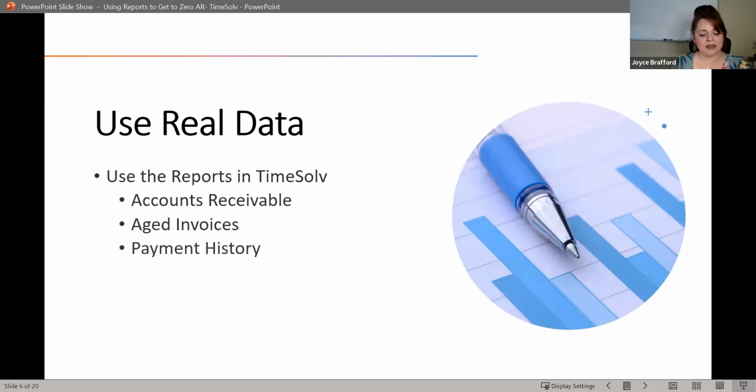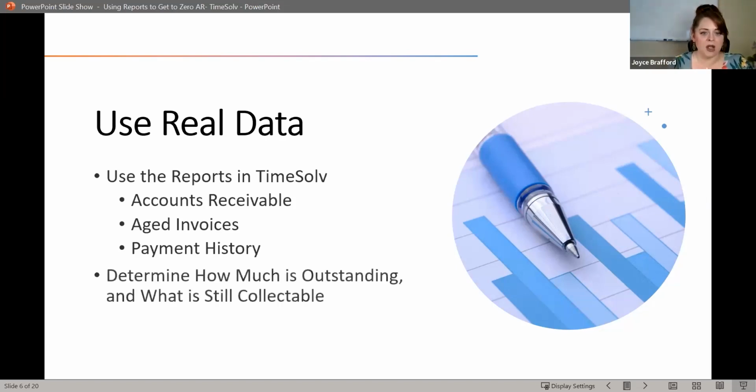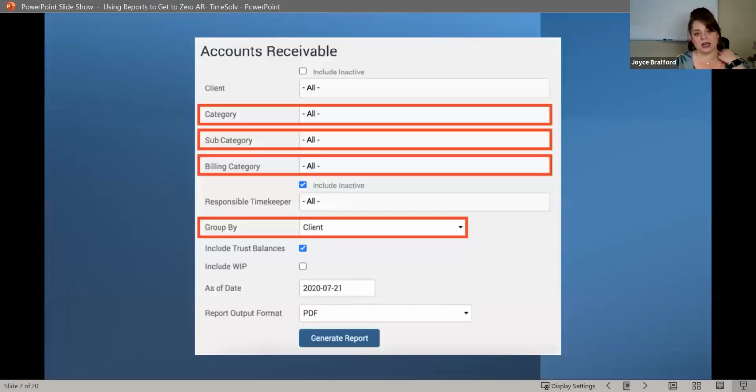And we're also going to look at payment history. Payment history is really important because it's going to tell us who truly is a good client who's willing to pay us and who is not making their best effort to pay the money that's owed to us, that we've earned as practitioners. We've provided a service to them. So payment history is important. It's going to tell us who has low-hanging fruit that we can easily collect and who we're going to have to work a little harder to collect from. And we're going to use that information to determine how much is outstanding and what's still collectible.